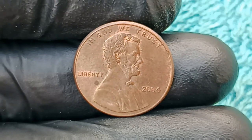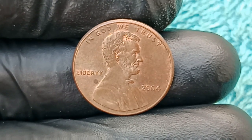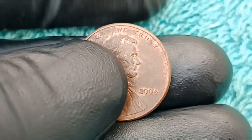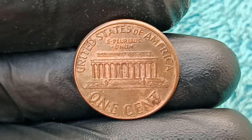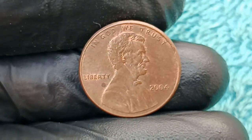Next, 2004 1-cent USA coin, a truly extraordinary journey into the world of rare and valuable coins, where the most unsuspecting items tucked away in your change jar or resting at the bottom of an old drawer could be worth more than a luxury mansion, a private jet, or even a rare gemstone. And today we're diving into one of the most jaw-dropping discoveries in modern numismatics.